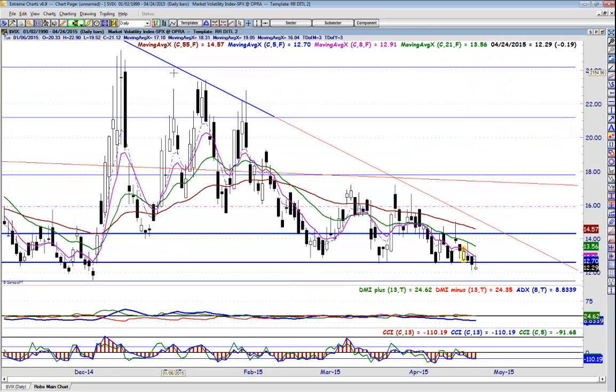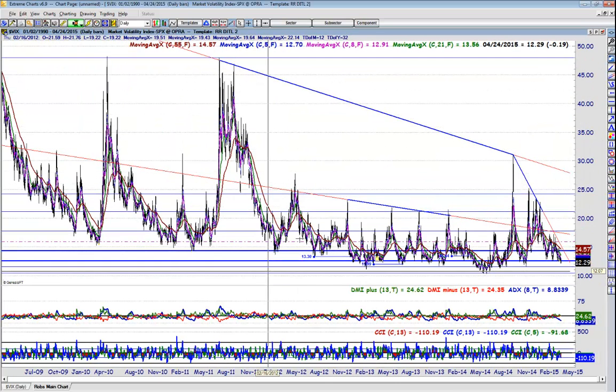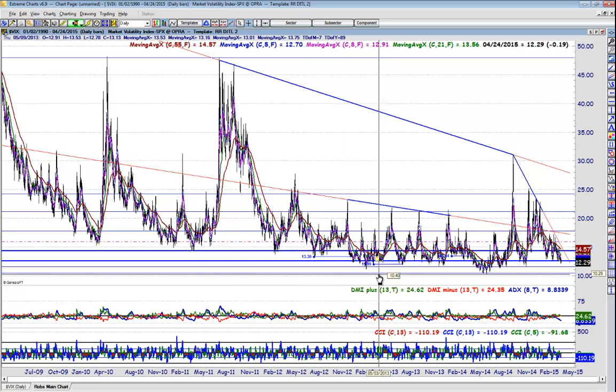So on the VIX, in extreme charts, we have a support at that $12.60 level. We broke. Very nice. We're looking for the next move to the downside, about 11.5. Now, guys, let me just zoom that there. We don't have a lot of distance down below that 11.50, right? We've got 10.40 and that 11.50 line right there.